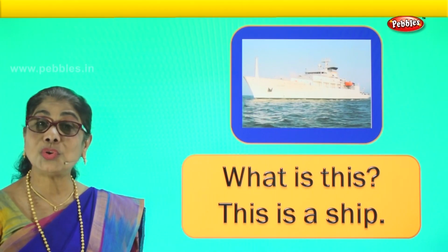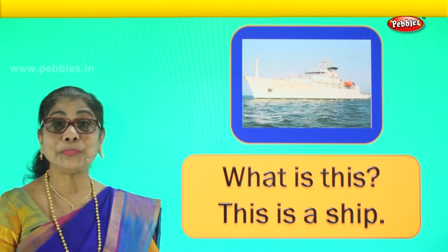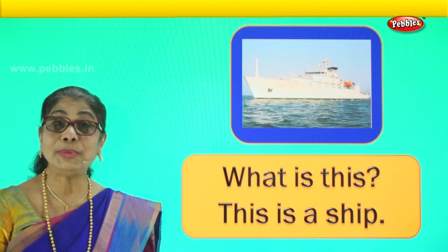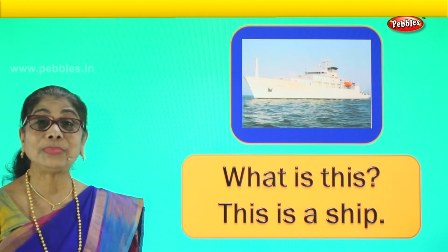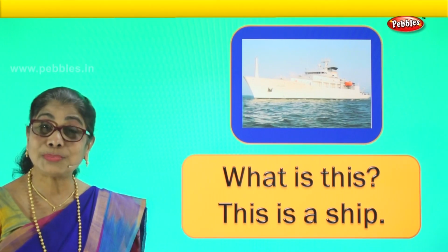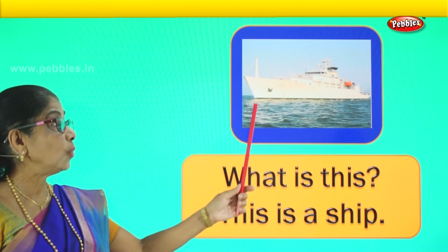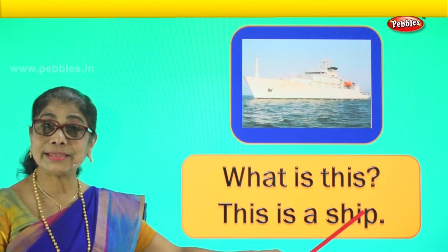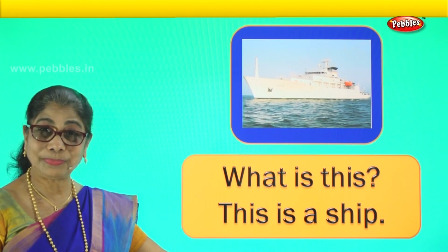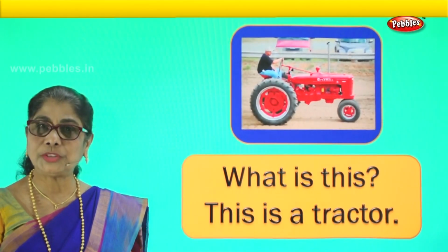You can see cool sea water all over. If you travel in a ship, you can look outside and see water, water. You can see the seagulls moving about, trying to catch fish. So, what is this? This is a ship. Good. Let's take the next picture.